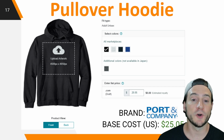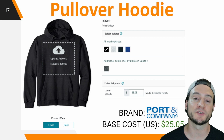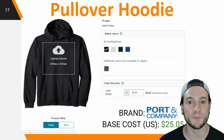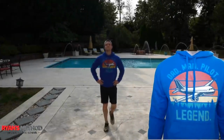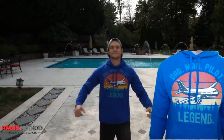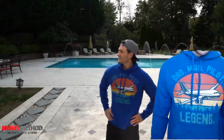Next up, Pullover Hoodie. It's a unisex fit, 5 colors available. Base cost $25.05, and it is from the brand Port & Company. I'm wearing the royal blue hoodie here. It does come in unisex, but this is a size large. Given that it runs in a unisex, I'm thinking that that's why this one ran pretty small on me.